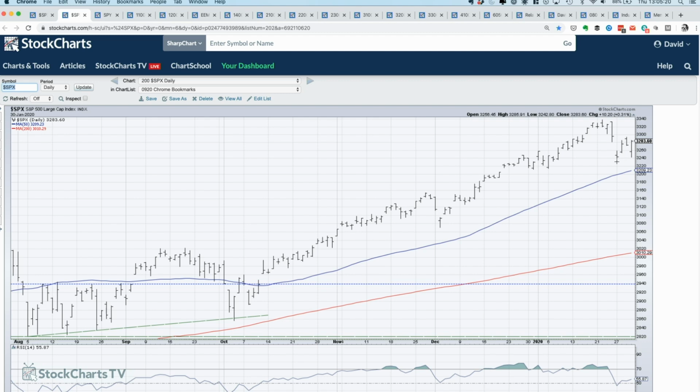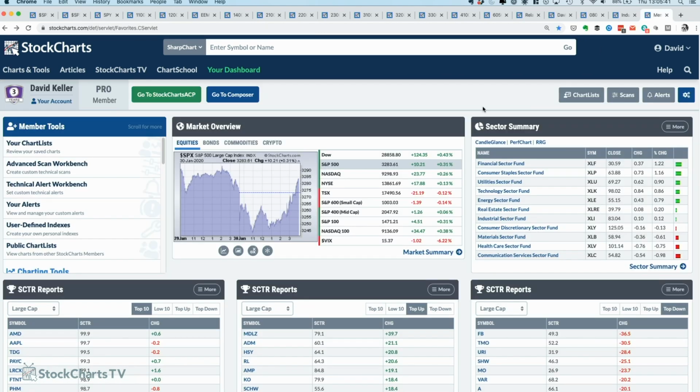So 3230 is that first level, and then below that, I think the real key level is 3210, which is the low from the end of last year. It also lines up with the 50-day moving average. In a healthy uptrend, you'll have pullbacks to about the 50-day. That's totally reasonable. But if you start breaking below there, then you have to question whether this is something deeper, more sustained, or still a short-term pullback. So overall, still in very good shape.